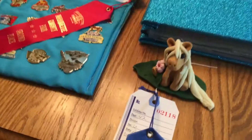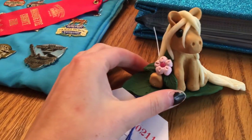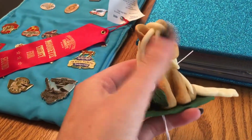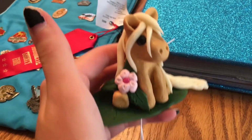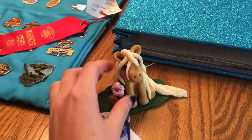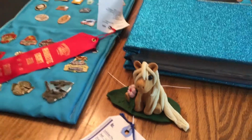So that was my pin collection that got second against a collection of little China teacups, which was pretty cool. Moving on, this isn't one of my mom's entries. She's begun sculpting these little polymer clay ponies. So this was her little sculpture she put into amateur sculptures, and she did get first with her, and she's actually working on a whole bunch of them, so I'll definitely have to show you guys more of what she's been working on, but right now this is Petunia.